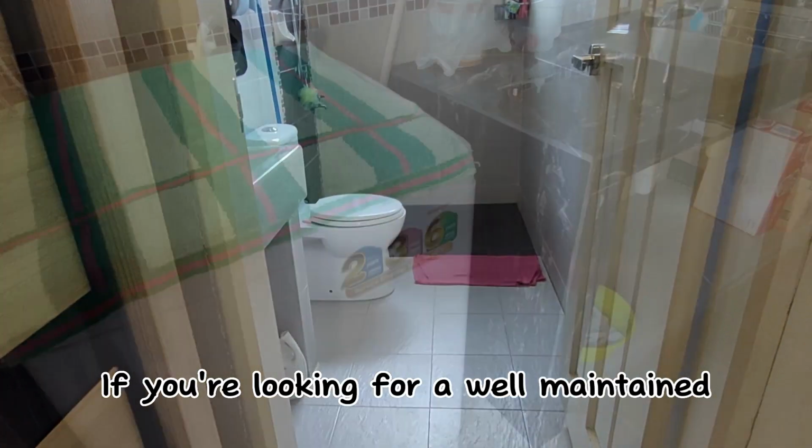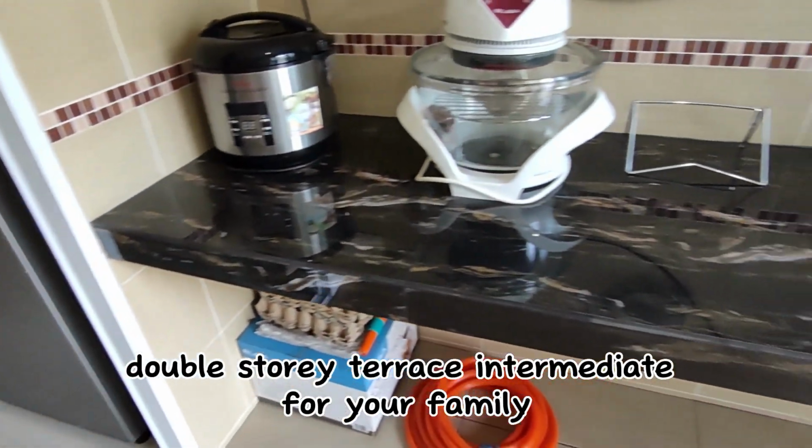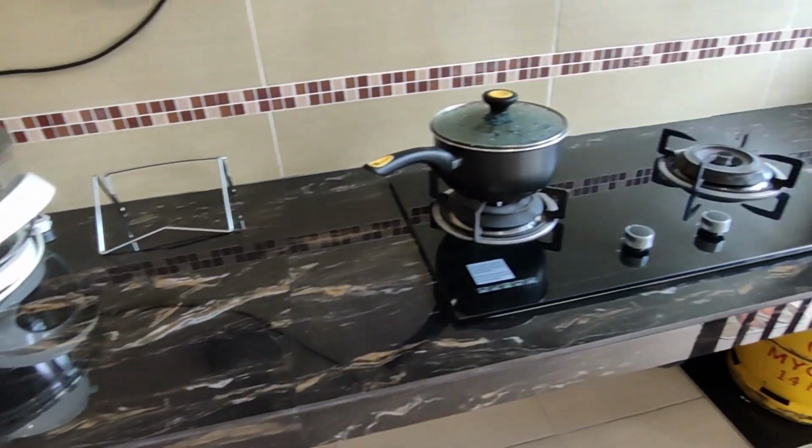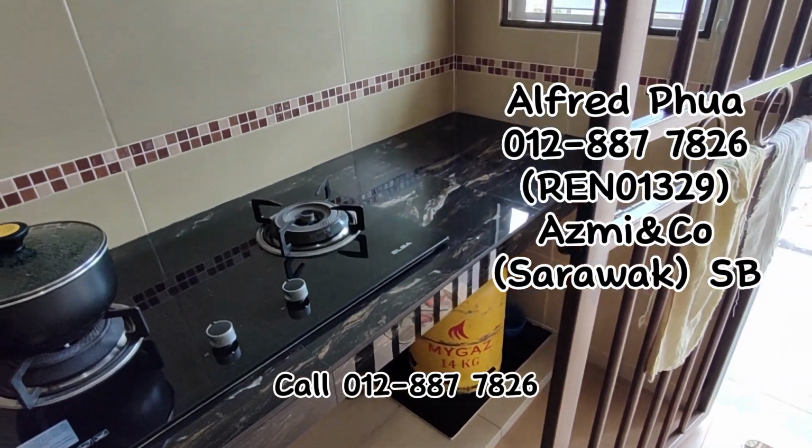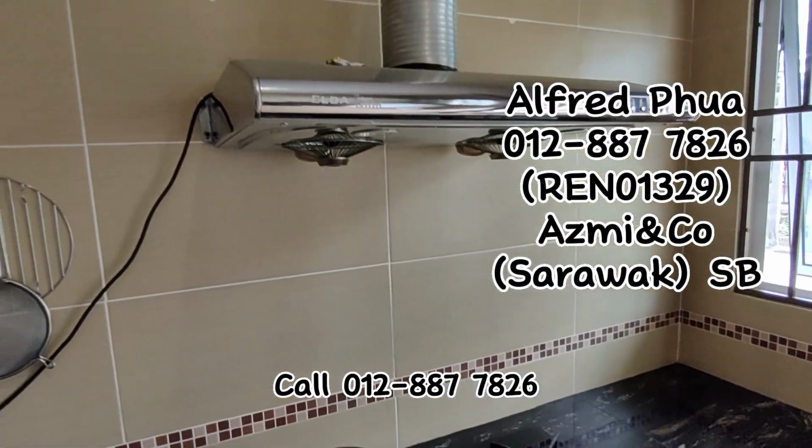If you are looking for a well-maintained double-story terrace intermediate for your family, this is really something you should look into. Call 012-887-7826.